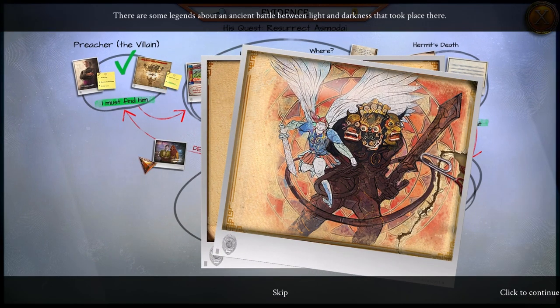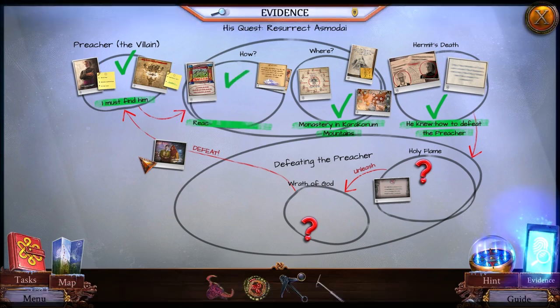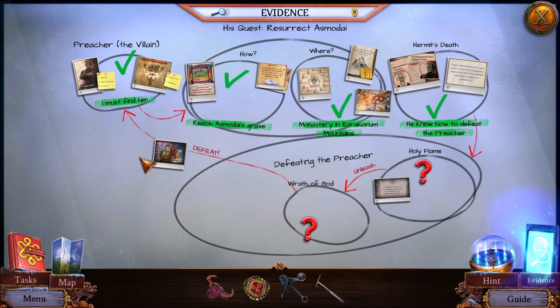There are some legends about an ancient battle between light and darkness that took place here. Another legend mentions the tomb of a powerful evil being that was slain. There can only be one reason the preacher came here. He's looking for Asmodai's grave.